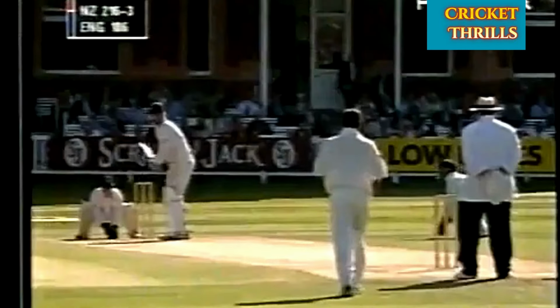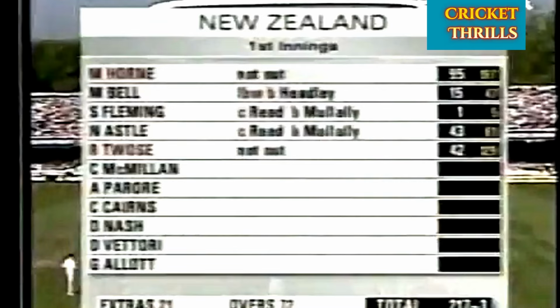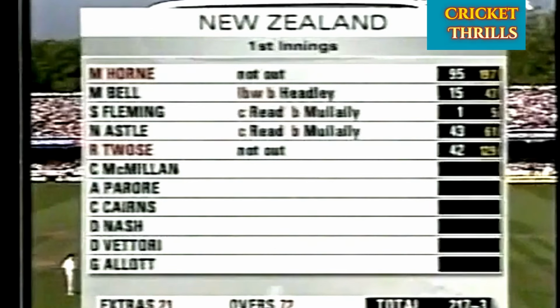Casual approach from Rudi Koertzen. He's doing his aerobics. He's seen that one, guided that down. Only one, because Dean Headley is out there patrolling that cover boundary. Twose on 37, 207 for 3. Horne 5 away from a century. Twose 8 away from a half century.